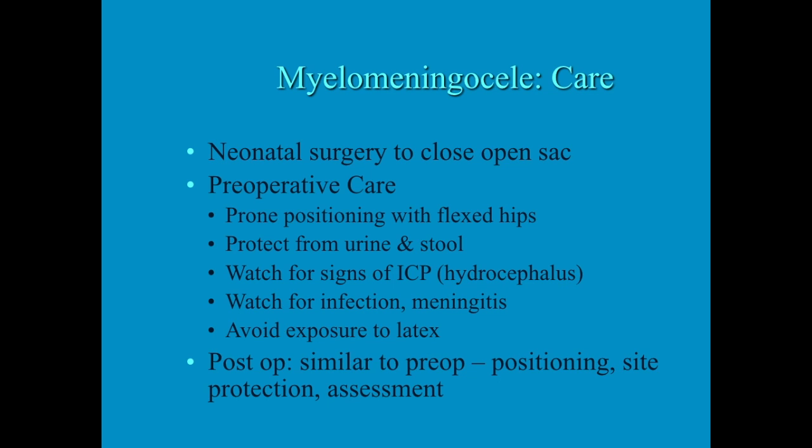So we want to keep them in a prone position with their hips flexed as much as possible and protect this whole sac from urine and stool. Do watch for signs of increased intracranial pressure because they can have coexisting hydrocephalus with it. Monitor them for infection, remembering that the neonate does not mount a fever response, so it's going to be their behavior that's going to tell you that they have an infection.